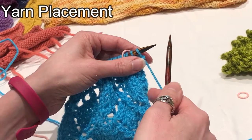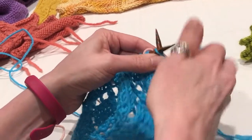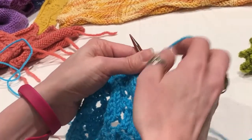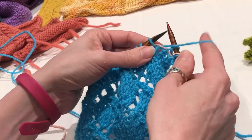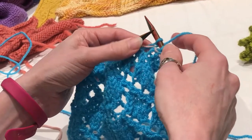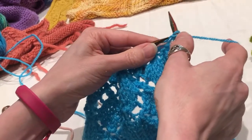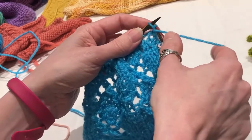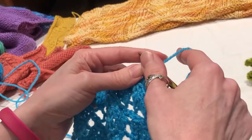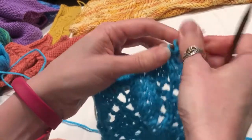So now we're going to talk about yarn placement. When you knit, your yarn is in the back. And when you purl, your yarn is in the front. But if you forget and make that next stitch, it makes a yarn over, it makes a hole. So just remember where you are, how to read your stitches, and then you won't have to worry about yarn overs in your work. But we'll talk about how to get rid of them in a minute.